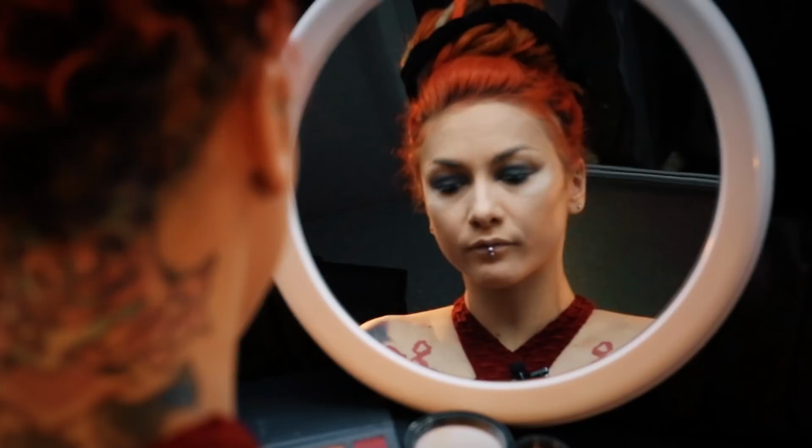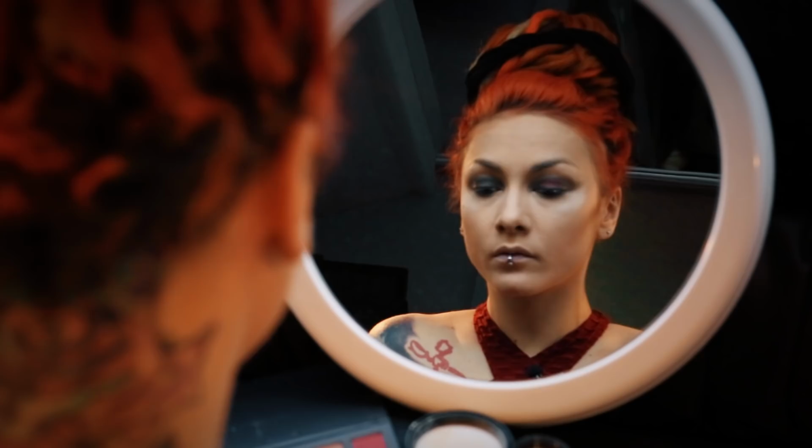Now we take all our beautiful colors and we just play. I'm taking this color over here and now I'm applying it to the center of my eyelid and till the end over here. There you go.